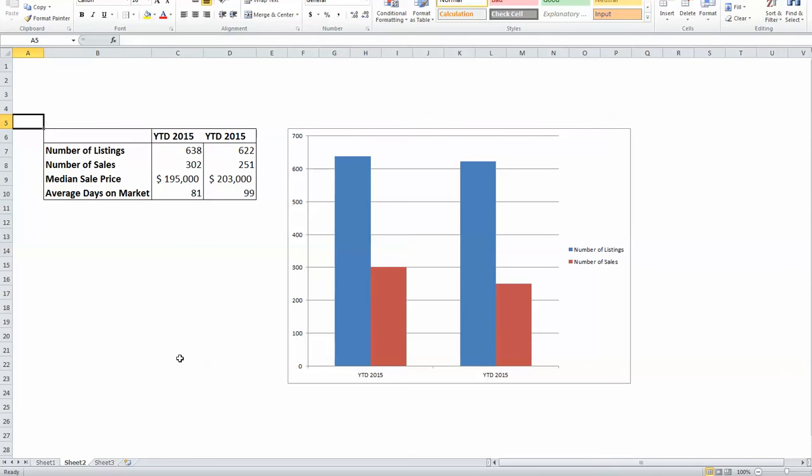This is more interesting because this is year to date, so you're dealing with big enough numbers that the information is relatively accurate. The number of listings this year is 638 compared to 622 last year. Those numbers are practically identical. That's good, but sales are up considerably. Our sales are 302 homes this year, 251 last year. That's an increase of 20.7%, which is phenomenal with 2 months of market left. That's what the number is going to be in and around.